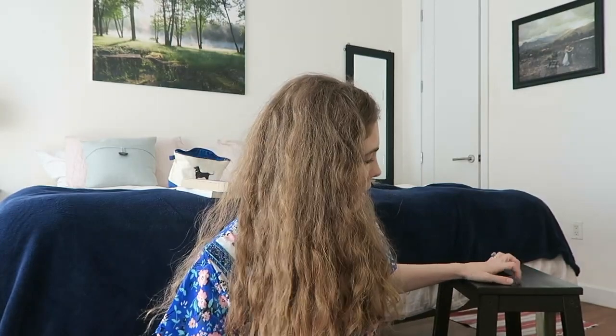Also, I have my trusty little step stool here. Very important. We have quite a small apartment, but it's long and thin, so I try and make use of the vertical space. If you've watched any of my other videos, you know that I use a lot of command hooks to have things go up.